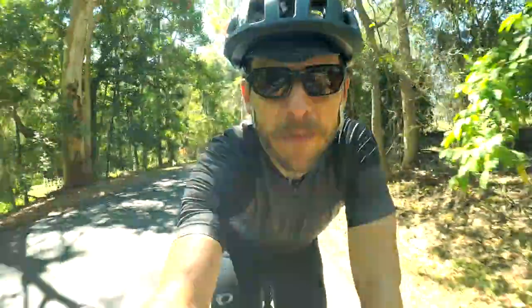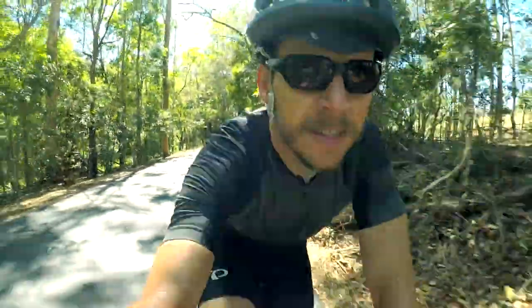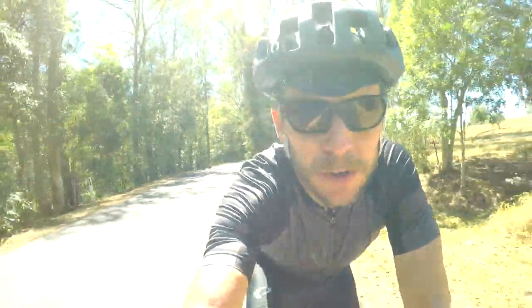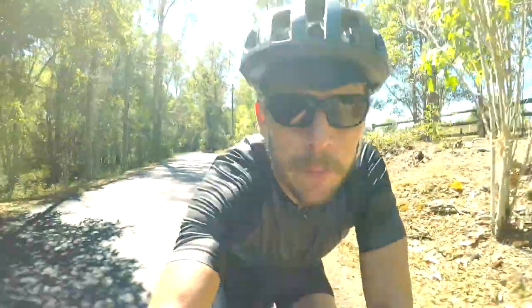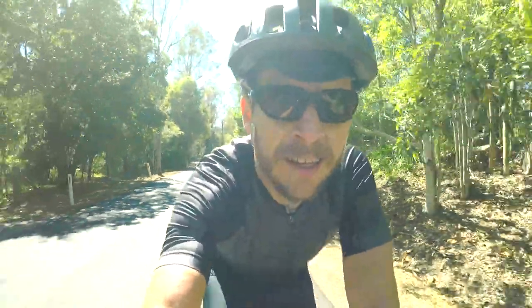Well, some of the roads have been resurfaced out here. It's awesome. It's Gold Creek Road, Brookfield. It's the first of the Three Fingers. Usually there are lots of potholes through here and the roads are quite rough normally. They've just been resurfaced and they are smooth as.